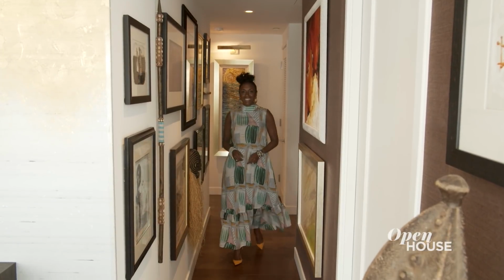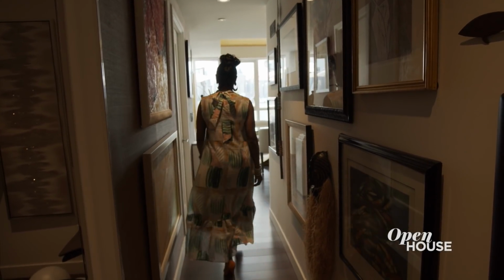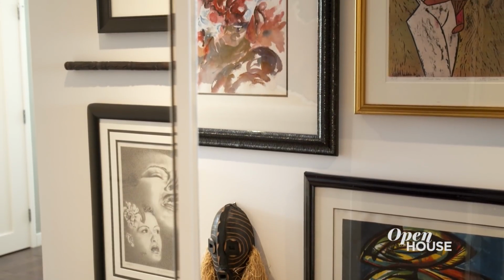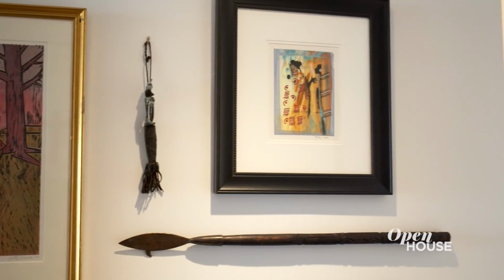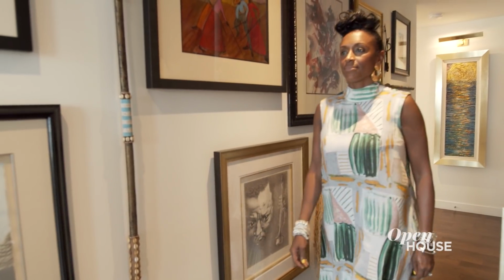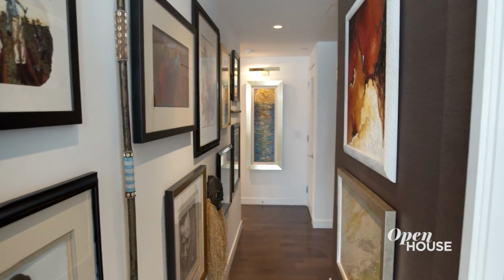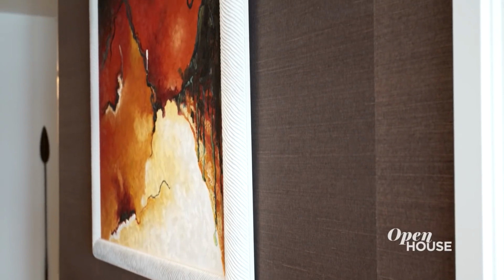It's important to set the design tone early, and this entry gallery does just that. It features art exclusively by African American artists that my client loves and admires. We left this wall white to give it a real gallery feel, and on this wall we added this truffle brown grass cloth paper to add texture and a little drama.